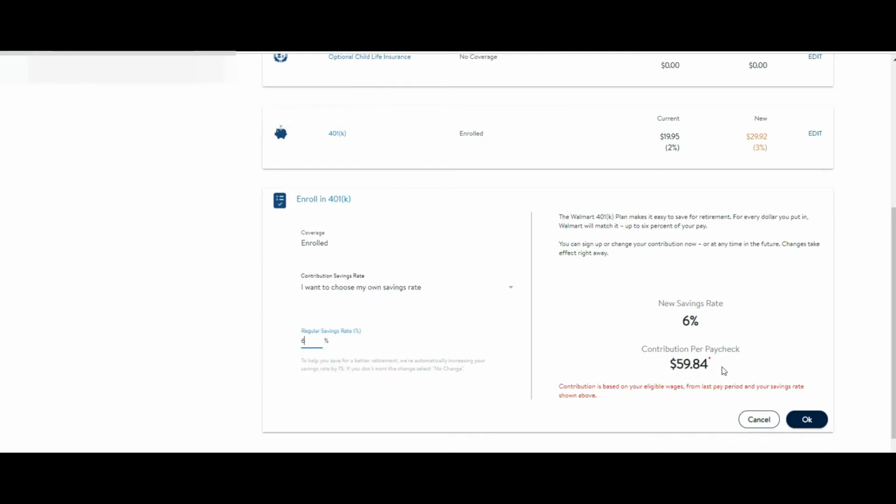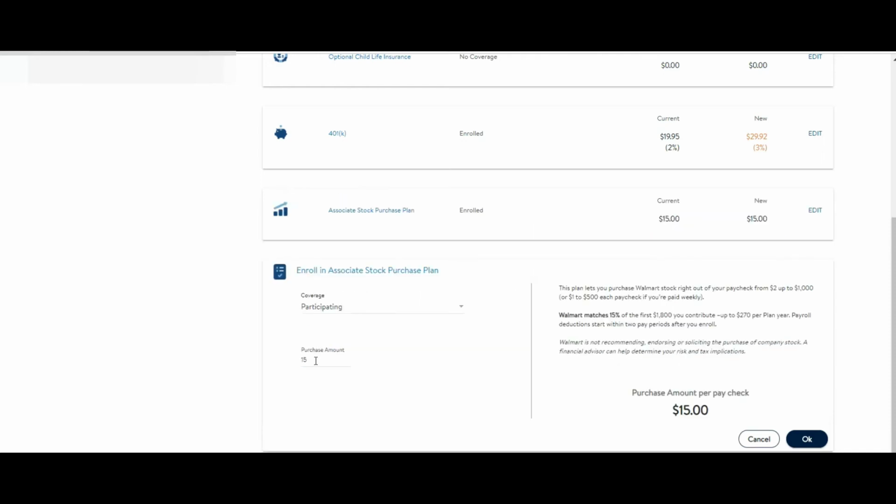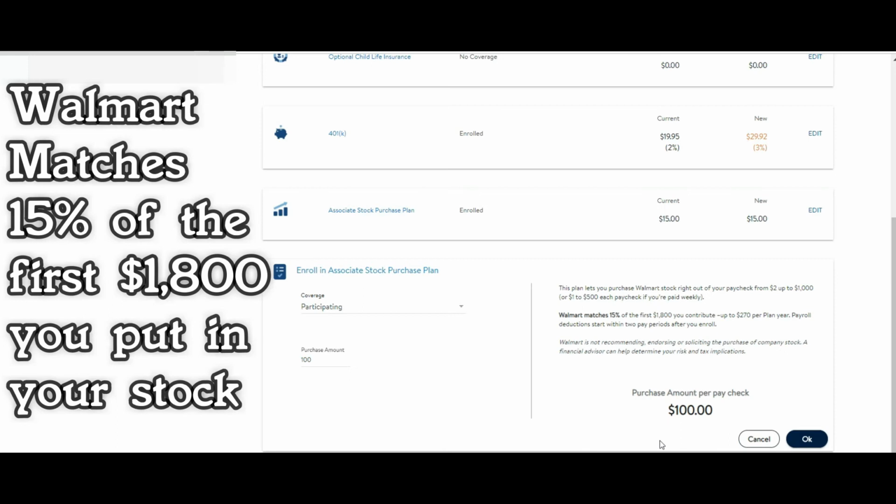With the associate stock, you can put up to $1,000 out of your paychecks. Some people put 15, 20, 30, 40, 50. You can put $5. You can put $2 per check if you wanted to. You have control of that. I could put $100 with the stock, and the company is going to match 15%. They're going to add $15 to that number. But if something's going on in your life, you can drop it down to $5, $2, $3, $4.